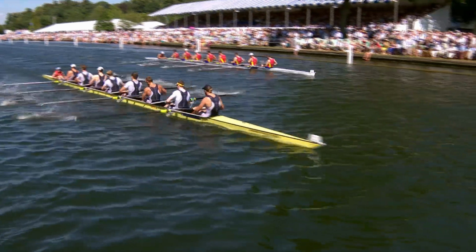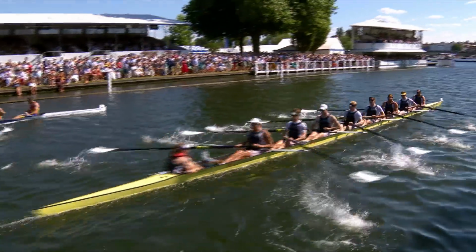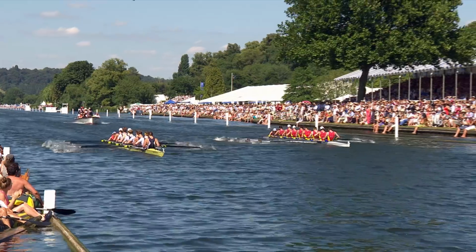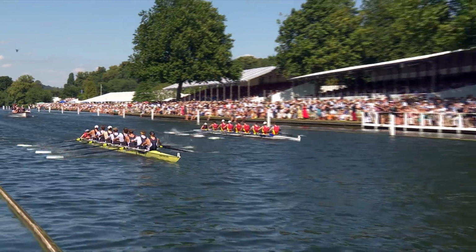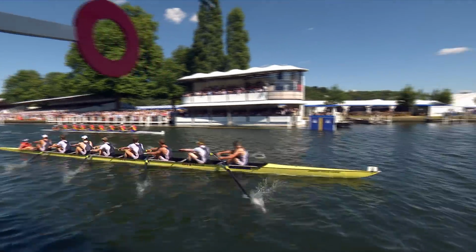The Romanians are keeping it together, but the Australians are going to. Oh, that's incredible! They are going to be chasing that final. Look at the stroke rate now coming through to the finish there. 6 or 7 strokes to go. Unbelievable race, unbelievable run. Australia will win the Grand Challenge Cup for the 4th time in that nation's history.